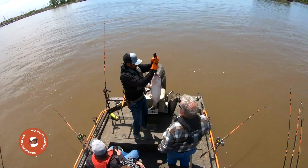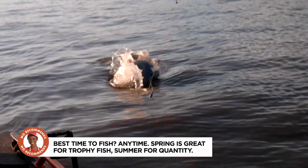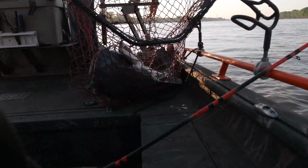Big fish are a rarity. We do catch them, obviously. But your average fish out here is about 15 pounds or so, which are a blast to catch. I mean, they're fun. They put up a pretty good fight. Be a good 40-pound fish right there.